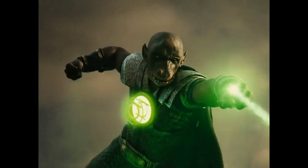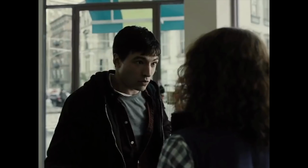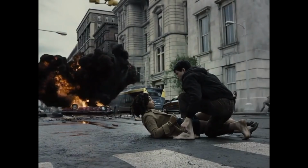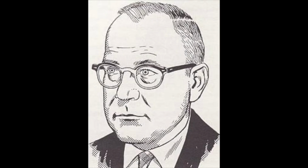Hadouken! The Green Lantern in the flashback appears to be Yalan Gur, who protected this space sector 2,000 years ago in the comics. Okay, we meet Barry Allen, God, this movie's long, and he encounters Iris West, his love interest and future wife in the comics. He saves her from this truck, which is from Gardner Fox Farms, named after the legendary Flash writer from the comics. Oh, and I love this little detail that his speed made his shoes fall apart.